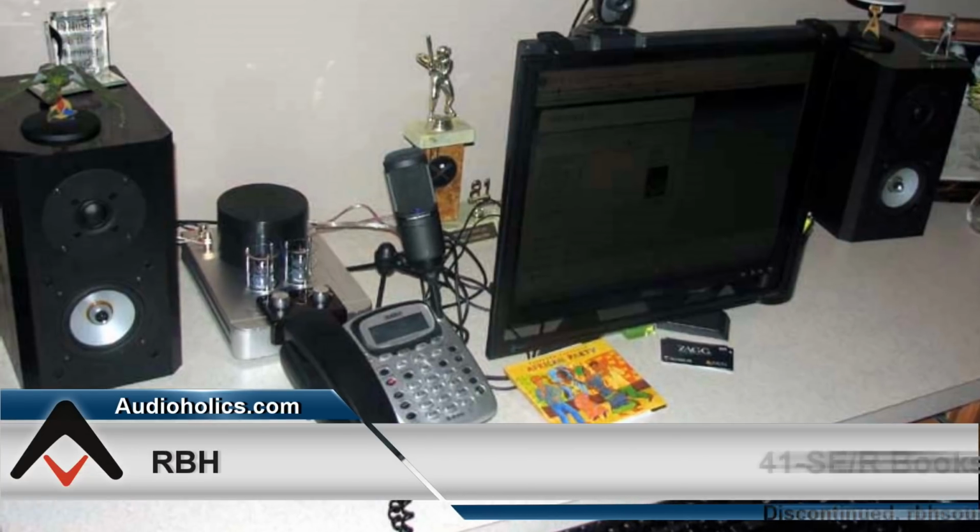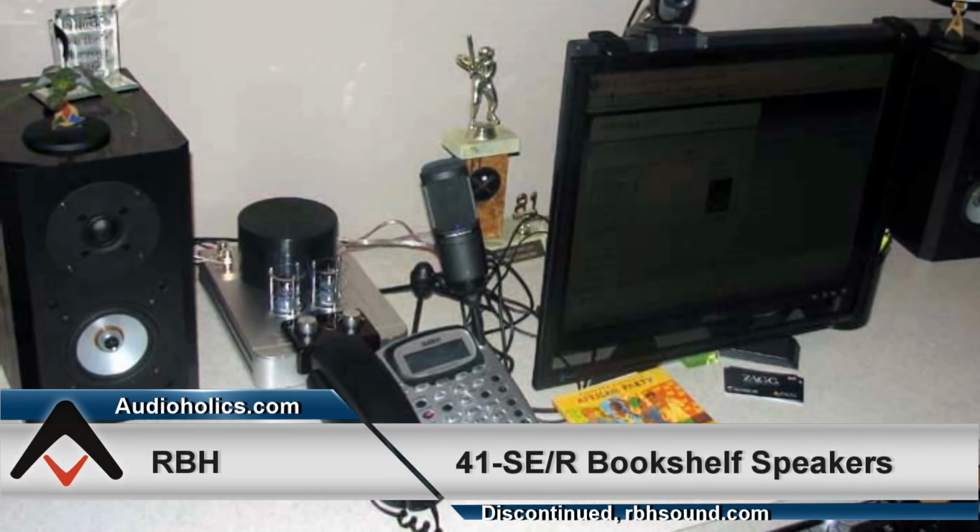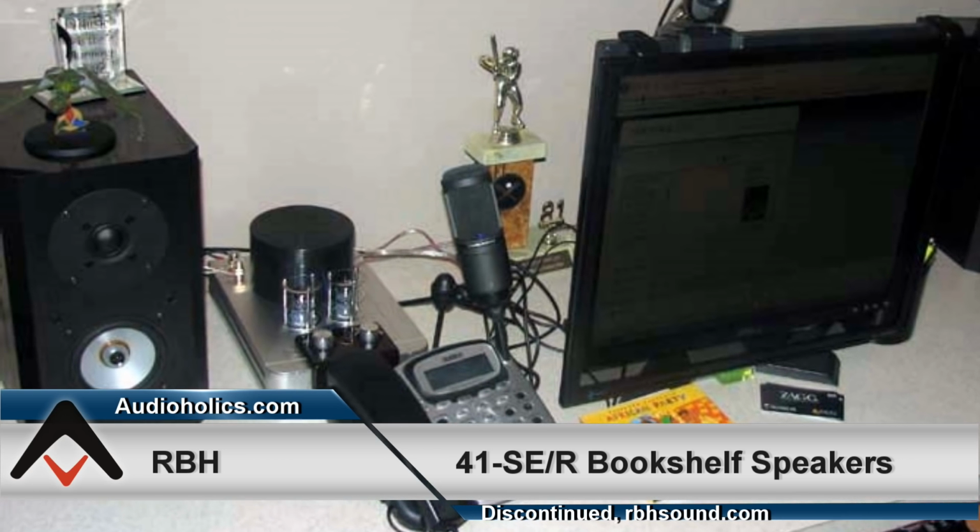So in my desktop, that was another story. I ran these on my small desk in my office, and I immediately noticed that these speakers sounded much larger than my RBHs. My RBHs only have a 4-inch woofer and a 1-inch dome tweeter, so these clearly had the advantage in output. They were more bold sounding. They were a little bit more detailed, whereas my RBHs were a little bit more laid back and smooth. I like the sound of both speakers.